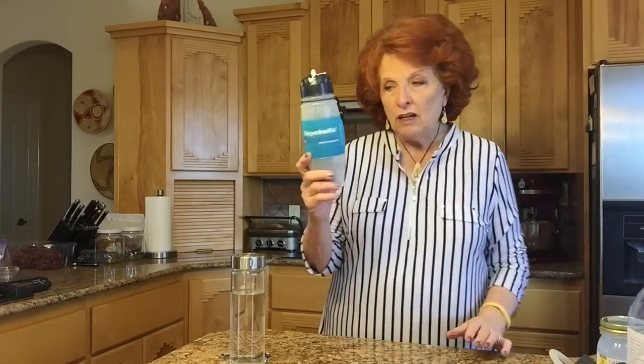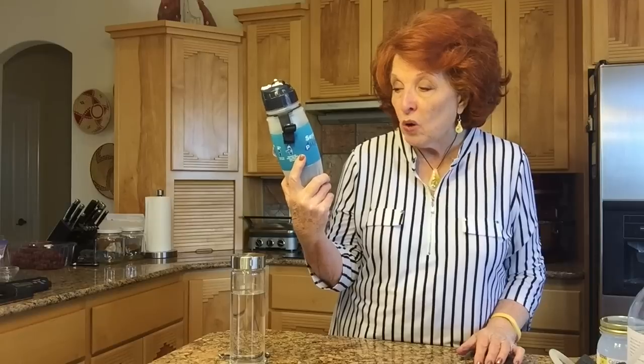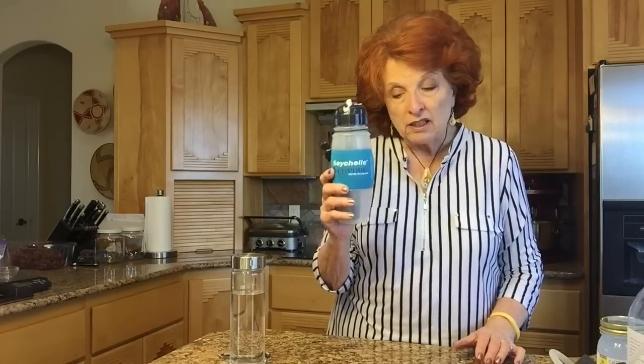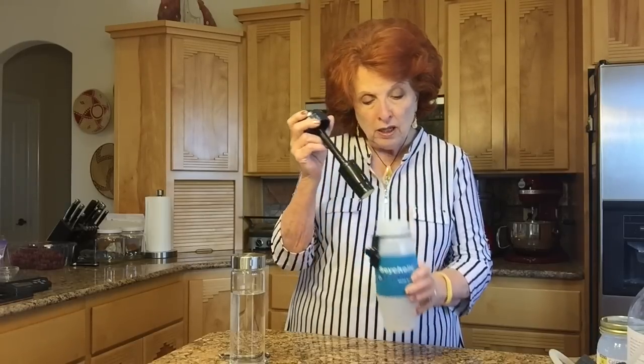This is our bug out filter. This is a Seychelles, S-E-Y-C-H-E-L-L-E, just like the Seychelles Islands. This is an incredible little filter. It is not perfect. None of the filters is perfect. But what this one does, and this is the advanced, if you purchase a Seychelles, be sure that you get the advanced filter. And these are interchangeable. You just unscrew these and screw them on, and they have 4 or 5 or 6 different filters.